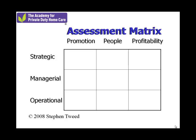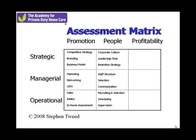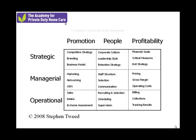The more we looked at it, we realized there are a number of elements that make for a successful private duty business. We looked at the promotion pillar, and there are 9 elements of promotion that we can focus on. We began to realize that if we looked at 3 elements in each of the 9 boxes, we would be able to create a matrix of 27 elements of a successful private duty home care business.